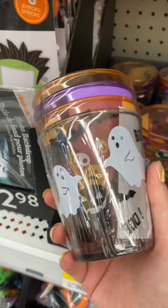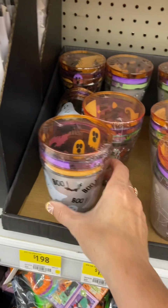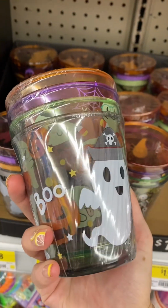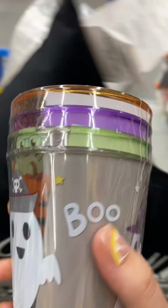These are cute for $2. Are they all the same? My son likes ghosts. I might get those. Those are like transparent, sort of acrylic.